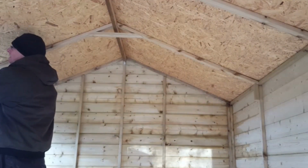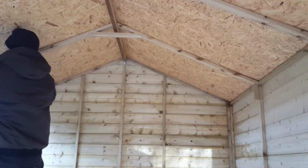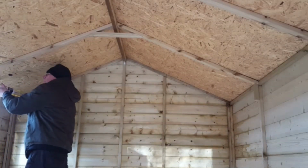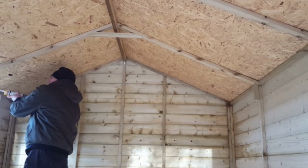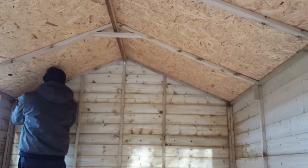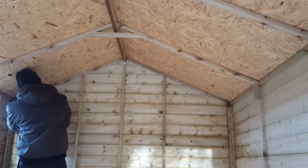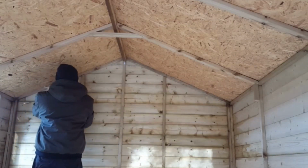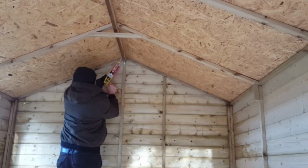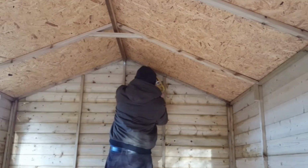One of the first jobs before I start trying to box this in is to just run some silicone around the gaps where air might get in, or worse, water might get in. It's not a very big job this, but it's a necessary one.